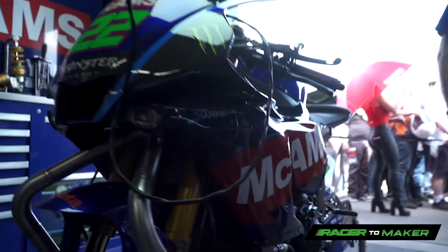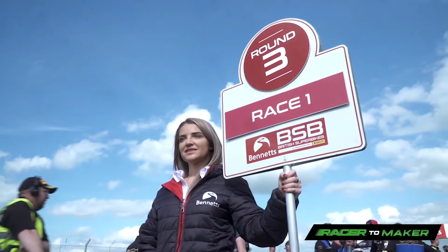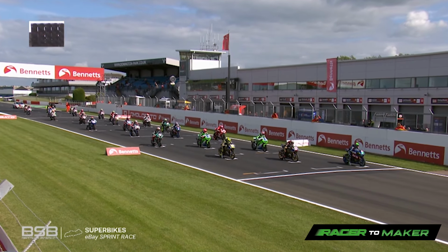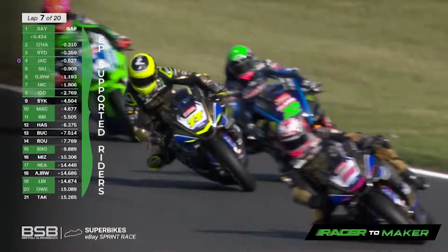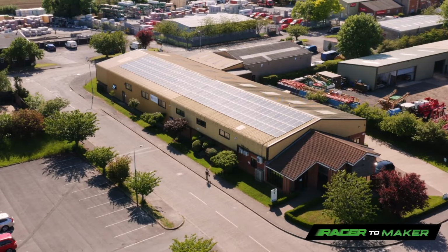Evotech Performance have been supporting teams in the British and World Superbike Championship for years, and we think the racetrack is the ultimate proving ground for our parts. In fact, you can often find us in the BSB paddock supporting mechanics from teams such as McAMS Yamaha, so we thought it'd be a great idea to get some of the riders to our factory to see some of the parts that they use on their bikes being made from start to finish.